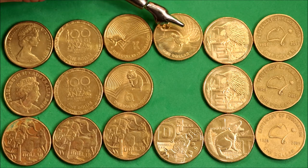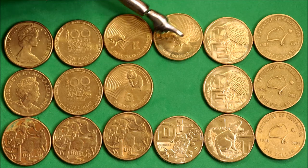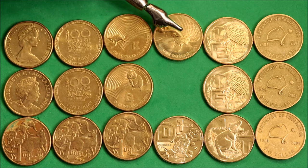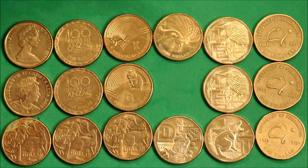Then next is the 2021, the Great Australian Coin Hunt number two. The number one, number two, they didn't do any in 2020. No mintage figure as yet for that. And we have the Alpha Lyrebird there. So very nice, that one too, nice condition.